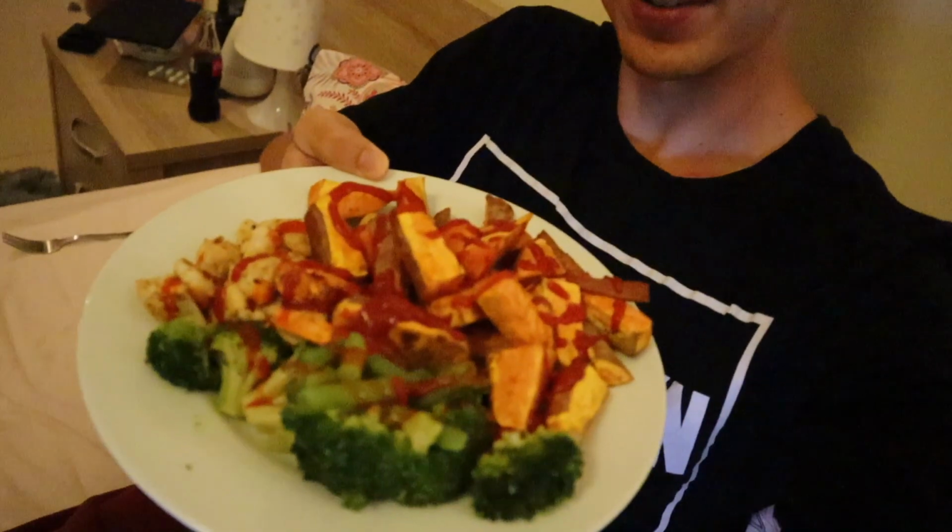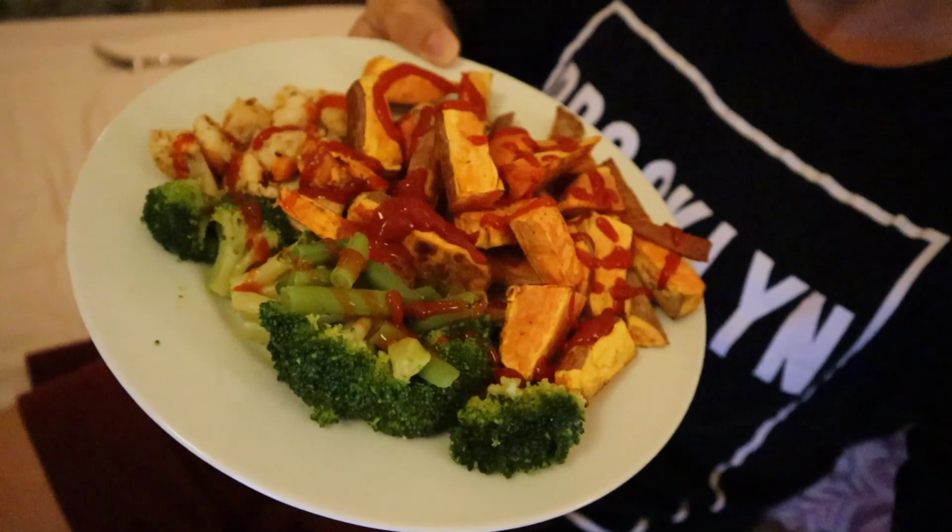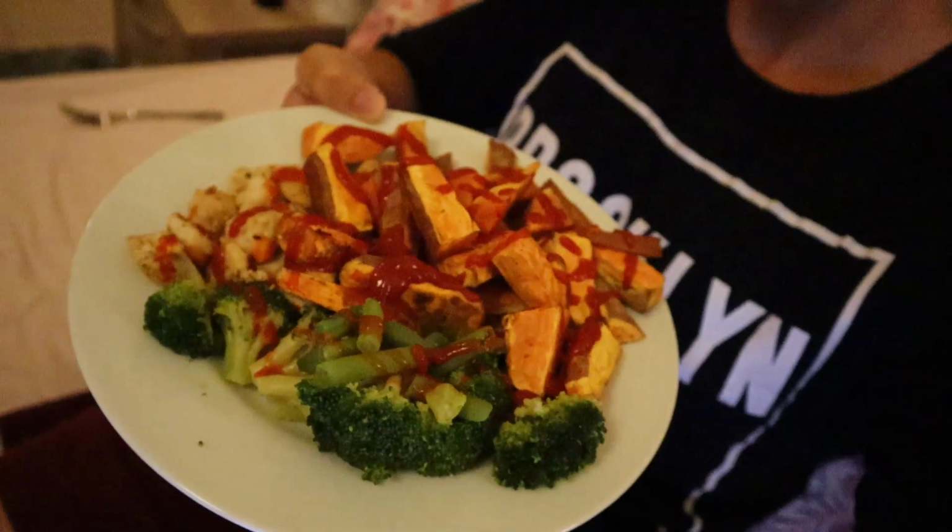Final meal, here it is. 500 grams of sweet potato, about 200 grams of vegetables, 200 grams of chicken, a bunch of hot sauce and mustard and stuff like that on there. I'm so pumped. I think this is going to be great. I already feel amazing after just the cereals, so it's going to be a nice energy boost. And let's see how I'm feeling tomorrow.